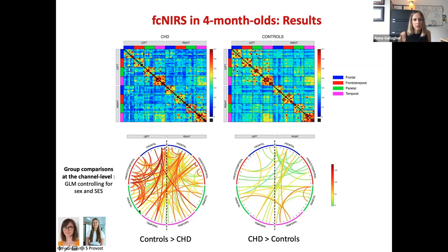These connectograms on the left show all connections between regions that are stronger for controls compared to CHD. And these are connections that are stronger for CHD compared to control. So we know that the connectivity is stronger for control, so we are expected to have more connections here. That's what we see here. Overall, we have 142 connections that differ between groups, but 80% of the connections are stronger in controls compared to CHD, and only about 20% of connections are stronger in CHD compared to control.